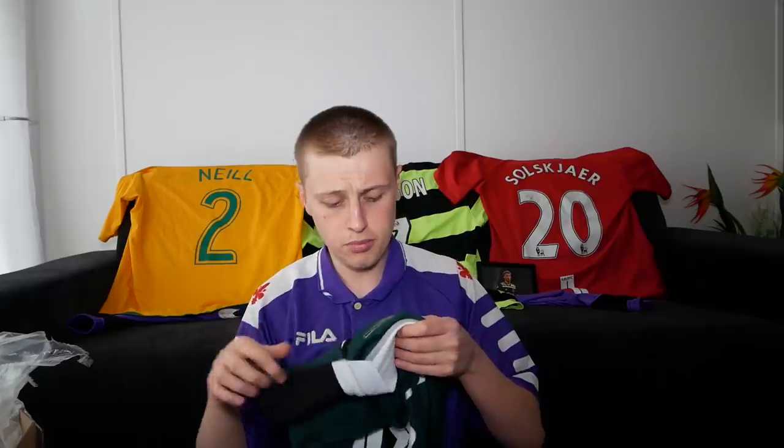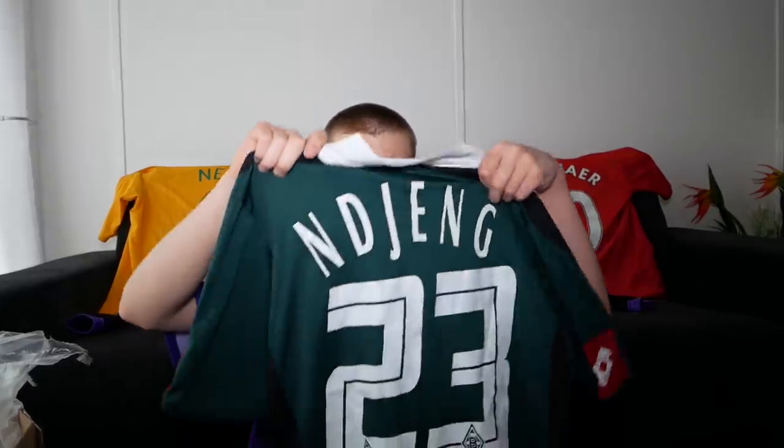Shirt two is a lovely Borussia Mönchengladbach top in size small. Maybe we're getting a bit of a Bundesliga theme here. Marcel Ndjeng, he played for Mönchengladbach. We've had two shirts and two of them have been good already. It's a great start.